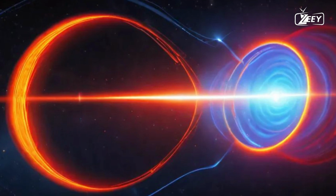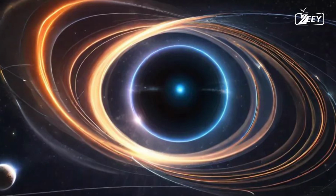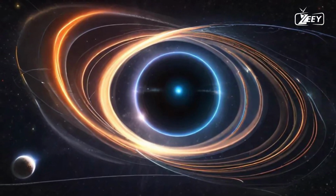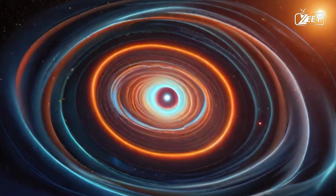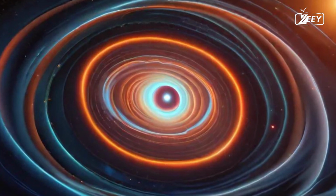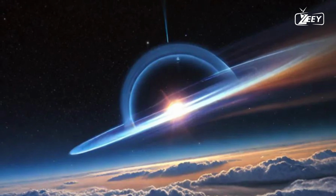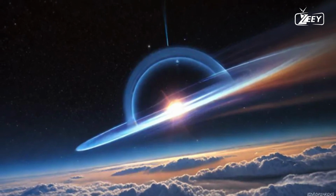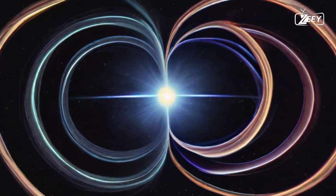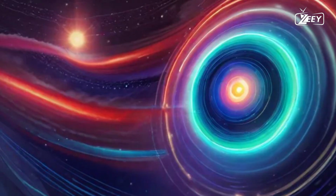At the magnetopause, the boundary between the magnetosphere and the solar wind, the magnetic forces balance the pressure from the solar wind. This region can fluctuate in size and shape, responding to solar activity and varying conditions in space. The magnetotail, on the other hand, stretches far into space, with its length influenced by solar wind conditions. This dynamic and multifaceted structure is crucial for maintaining the conditions necessary for life on Earth.